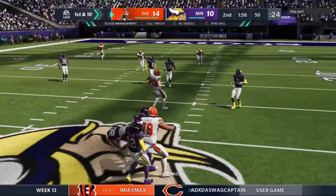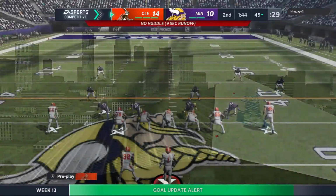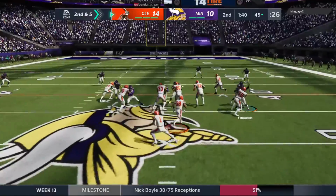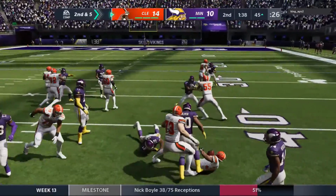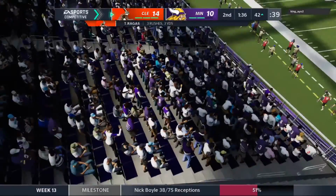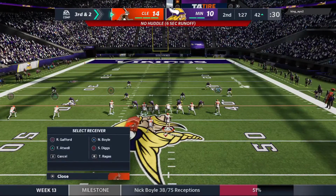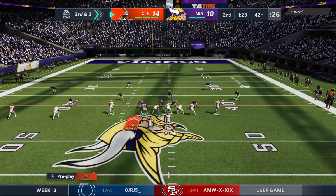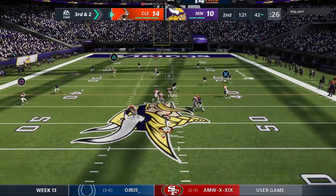The throw there finding its way to Boyle. 5 yards on the catch there, brings up second down. From the shotgun now, here's an inside give. And he'll be brought down at about the 42. Still a couple yards short of the first as the 3-yard gain brings up a third down. And then from the shotgun, Wilson.